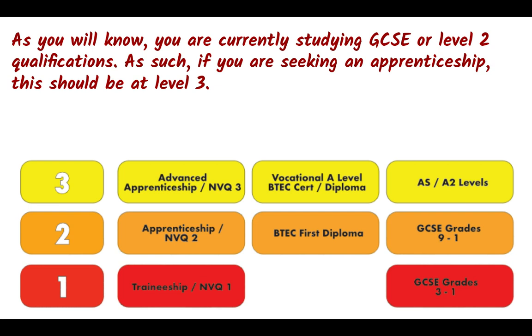Right, so as I previously stated, for those of you who are in year 11, you are currently studying GCSE or level 2 qualifications. Now it's quite important for you to understand those levels, and so when I refer to level 2 qualifications, it's GCSEs or BTECs, for example. As such, if you're seeking an apprenticeship, so you're looking at the next stage of your life, you should be looking at level 3 apprenticeships, which are known as advanced level apprenticeships. And I'll go into that in a little more detail.